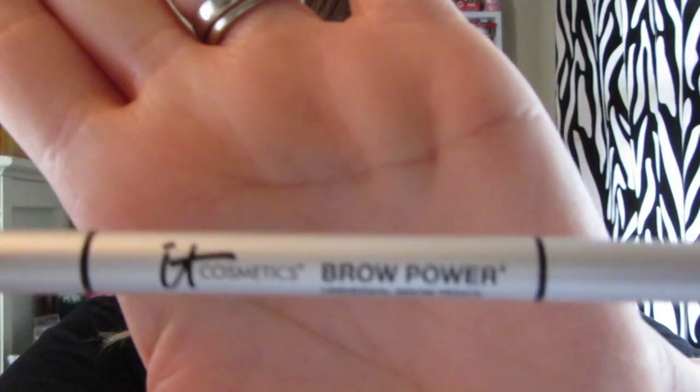That's why I love the Tarte one. The Tarteist would have been in here except for the number one complaint is it transfers really bad. So you have to give it a while to kind of thicken up. Which, who wants to do that? Also, IT Cosmetics, my favorite brow product is the Brow Power Brow Pencil, and it's Universal Taupe. And that's just what it looks like.